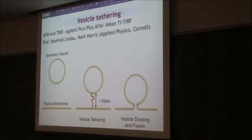This is out of the group of Manfred Lindau, and the grad student was Mark Harris, and I assisted with the instrumentation part. The idea here is that there are vesicles that are involved in lots of interesting cellular mechanisms, and what you'd like to know about is the interaction between the vesicle and the plasma membrane of the cell. As a vesicle approaches the membrane, before there's actually a fusion and transfer of material through the membrane, there's a tethering stage. And this tethering stage is very interesting because you'd like to understand the mechanics of that tether.